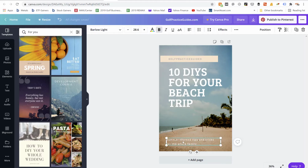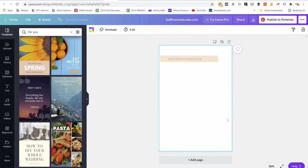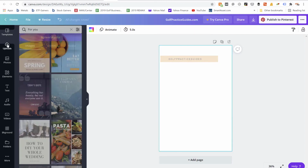So just click around on different elements that come on the template here. You'll see different things come up here in the toolbar. So we can change the font size. You can change the color. You can make it bold. You can change if it's lowercase or uppercase. You can indent it, align it differently. You have bullets, lists. So lots of different customization options to create the correct text that you want to see on your Pinterest image. And then, of course, the background image you can delete out, and you can upload your own photos using uploads.